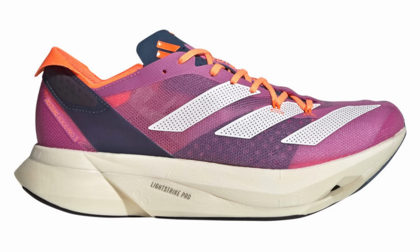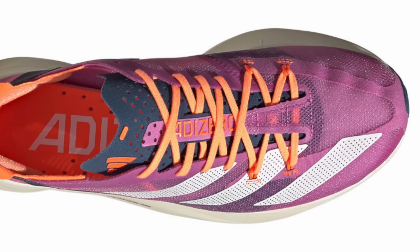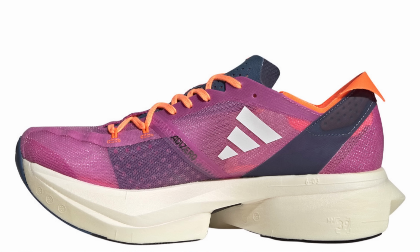The Adios Pro 3 in the two different colorways are now available on discount. You got the perfect pink and purple hue with orange splash. That's not actually the official color name, I just think that's what it should be. That's now discounted to £176, down from £220. I think it's quite a reasonable 20% saving there, what do you reckon?